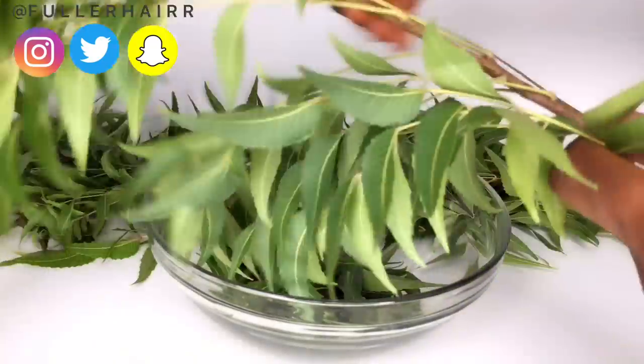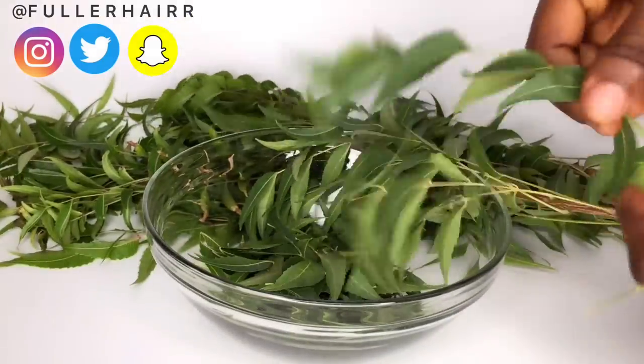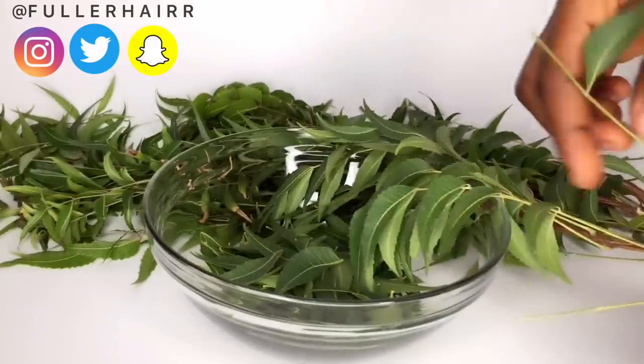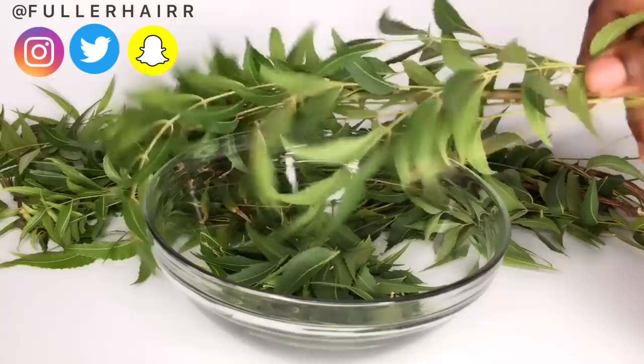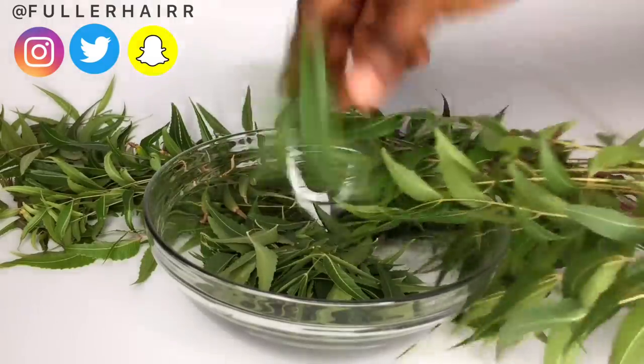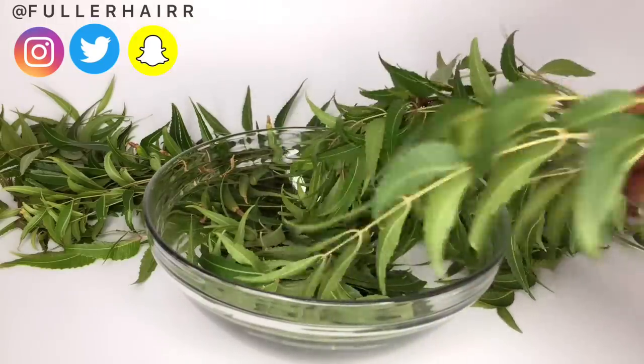Everything edible that grows out from the ground is a potential hair care product, so feel free to try new things. My hair actually improved so much when I started using herbs. Feel free to try herbs in your hair and try to be consistent. That way, you can get results.